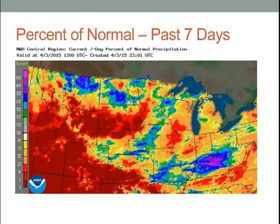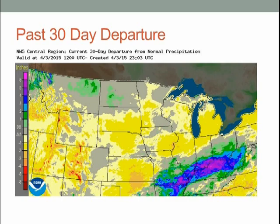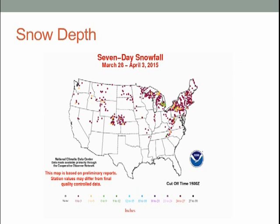If we want to look at the percent of normal, it's sort of a mishmash here, some areas above, some below, not a real clear pattern one way or the other, with the exception of that precipitation over the Ohio River. Might not be a bad idea to look at this once again, the past 30-day departure. Again, the area in yellow is areas that we need to get some more rain, hopefully in a more well-organized fashion, not all at once, in the near future.